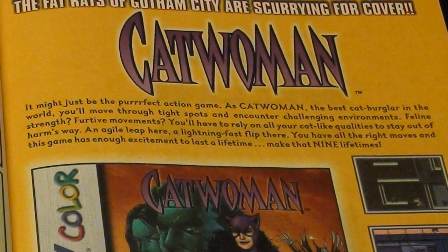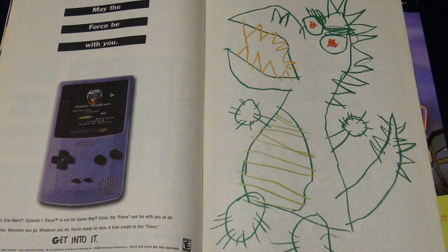Make that 9 lifetimes. Boy, I bet that game is really super short, or you wouldn't actually want to play it that long. But that's not fair. Maybe it's good. Who knows? But yeah, enough excitement to last a lifetime. Boy, you got to be careful saying that kind of thing in a little side scroller for a Game Boy Color. And speaking of Game Boy Color, may the force be with you.